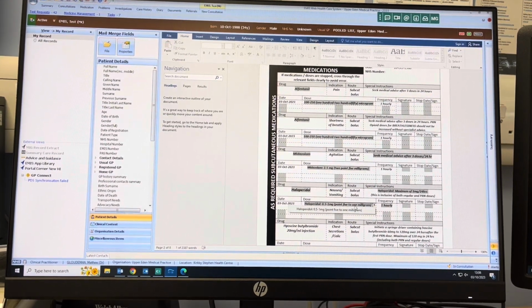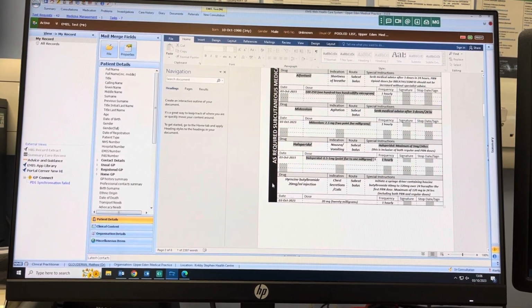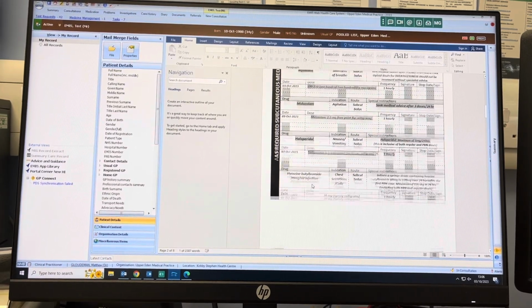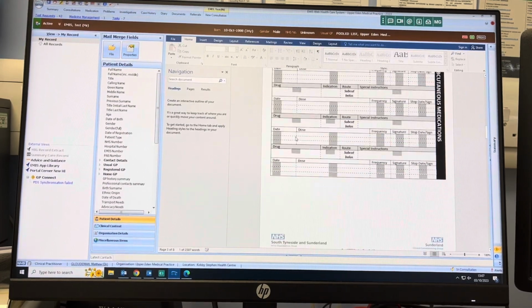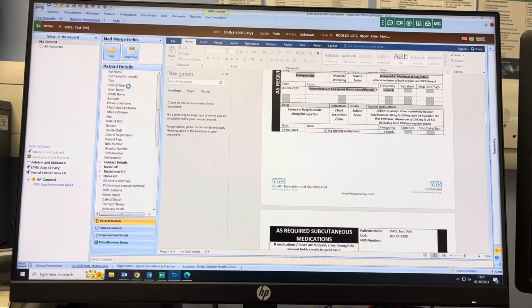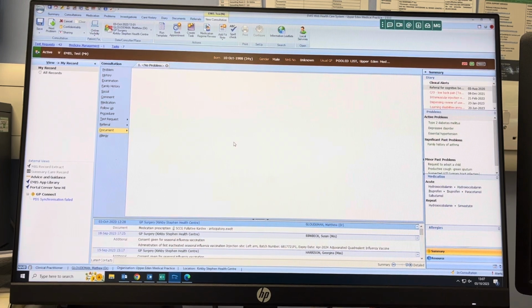And there's haloperidol instead of cyclizine, things like that. They use hyoscine butylbromide, but we can change it to glyco or hyoscine butylbromide. And then these are other medications you could consider writing up subcut. I'll just close this one up and then show you another one.